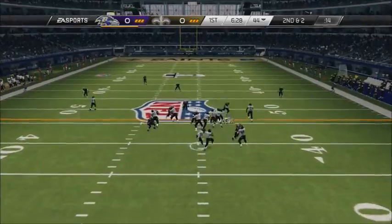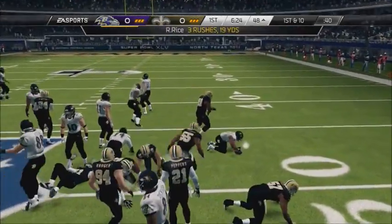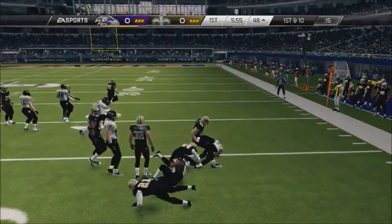After running it, it's second down. And Rice has handed the football. And they advance the ball onto the lined up as the single back. Staying with the running game on first down.